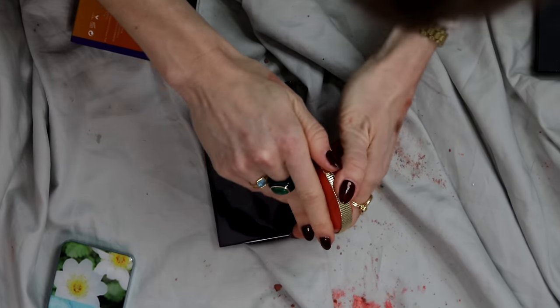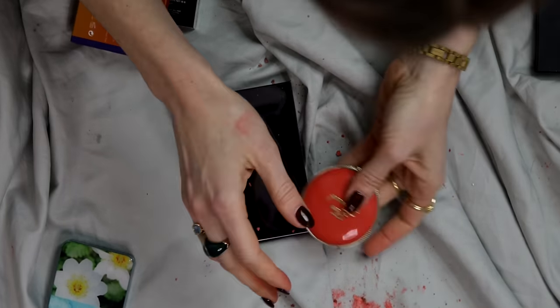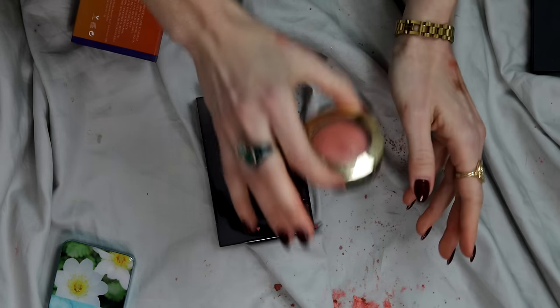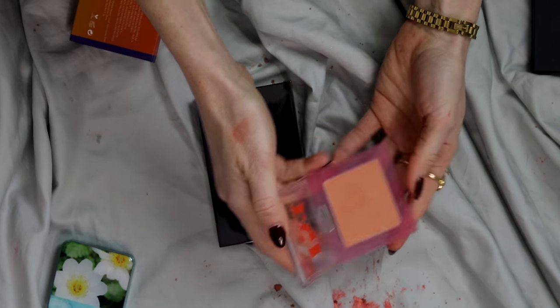Too Faced. This is such a beautiful package and such an unremarkable formula. I'm going to get rid of it. We have Milani Luminoso, which is like the only drugstore product that I will consistently hold on to and use. So I keep that. PYT. Oh, well. She's out of here, baby.